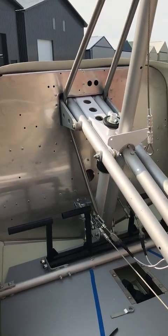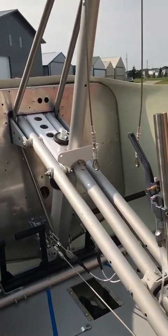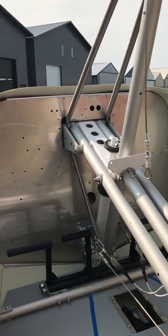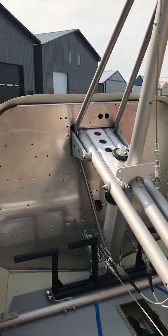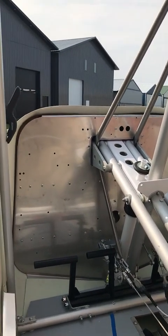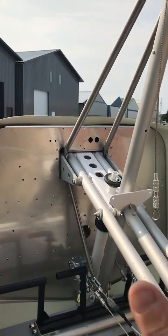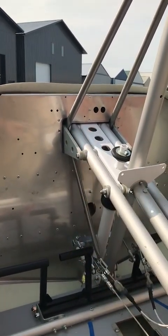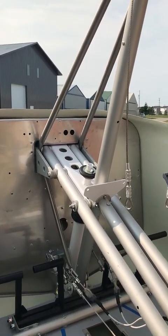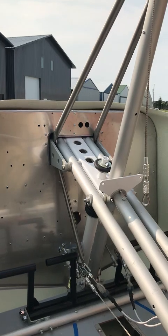This firewall is a much improved version of the firewall on the earlier ones. This is all pre-drilled. The holes are there. It's a nice stainless steel. It seems to be quite thick. It's difficult to cut, and it's a challenge to drill through, but it's really well built. And the design of where it comes through, where it hooks up on the side, has changed a little bit. It's just a much more logical way. It still allows you pretty good access to the engine.